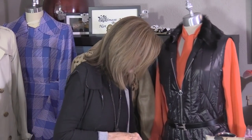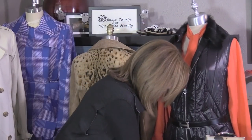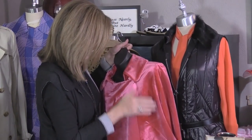You guys, I have to admit to you, I just absolutely love this pink furry jacket. Like, I just want to be petted.